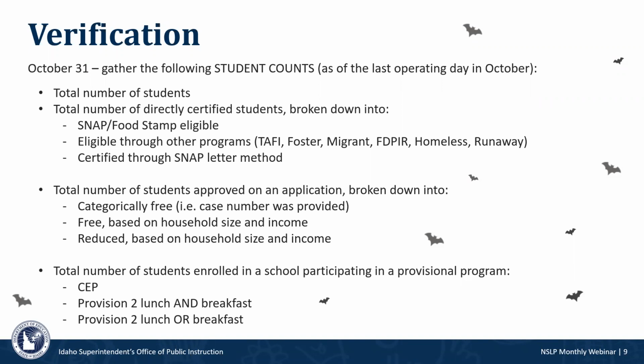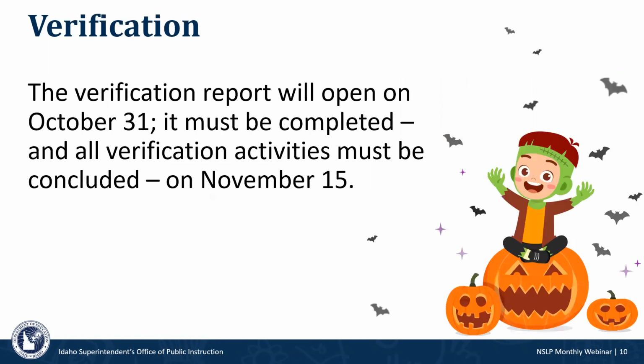So this on here is the kind of the timeline where we are at now. October 31st, you're going to gather all the student counts, and they're listed below here. Total enrolled, total directly certified, broken up into different categories. Number approved on applications as of the 31st. So that might be different than what you think based on the 1st of October when you counted the applications themselves. This is those that, if they've moved to direct cert, they're now not counted under an app, but if you've gotten a new application in the month of October, you're going to count them on. So it's going to be a little wonky, but that's how you actually count. And then CEP numbers, you'll need that as well. That would be the student counts.